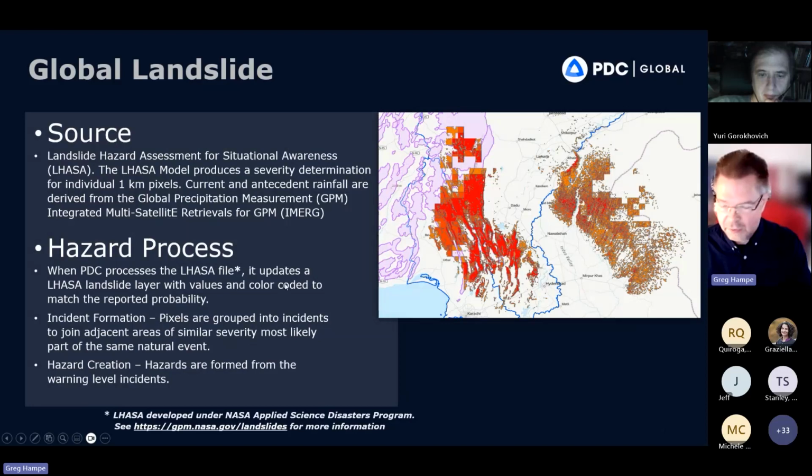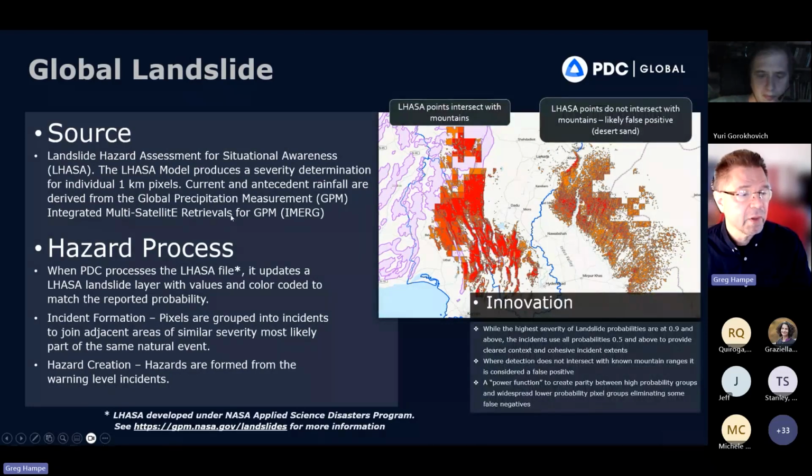So as we mentioned, the source is LASA. This is our primary, our sole source for the landslide information. We have other things that help us with some of the impacts, but as far as the landslide hazards, our sole source is the LASA model.